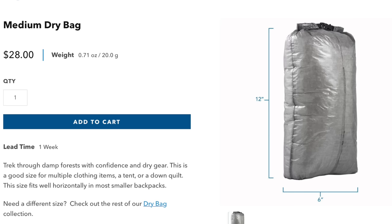I use a dry sack for not just my quilt, but also my clothing. I fit both into that dry bag. The sleeping bags that hikers are coming in with at Mountain Crossings are just very big, heavy, bulky. A lot of hikers are bringing in sleeping bags they bought from Walmart.